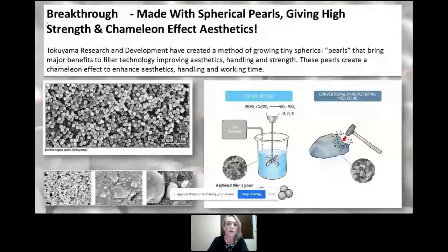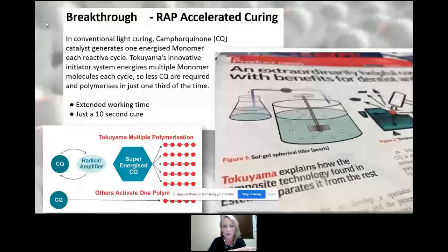The second breakthrough, and I took this out of an article on the web, of their composite range is the RAP accelerated curing. It's a rapid accelerated polymerization of their product. That just means that you have extended working times of up to 90 seconds with their material, so you won't get premature curing. And if you're doing a lot of aesthetic work, this helps you a lot with taking your time sculpting and layering, especially with the Estelite range where you would restore multi-layered teeth.